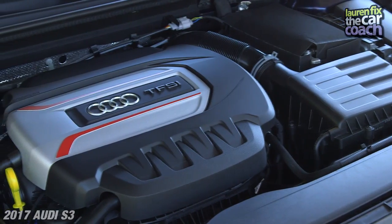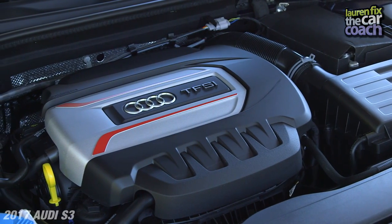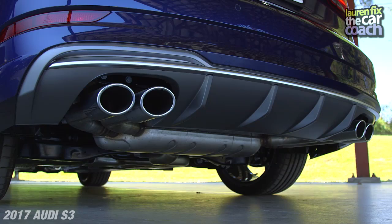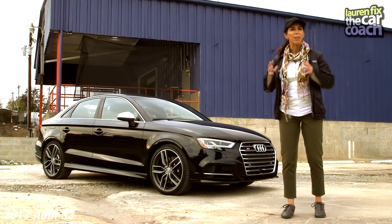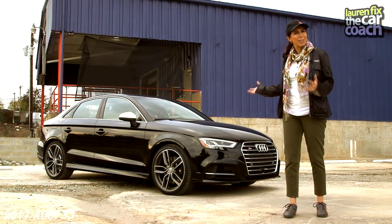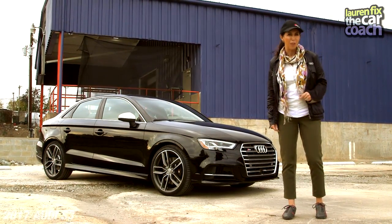Now this car is powered with a 2-liter turbo with 292 horsepower, 0 to 60 in 4.7 seconds. I think the best thing to do is let's take this for a drive. Let's check out the brakes, the handling, everything about the technology, and we'll also take a look at its value.